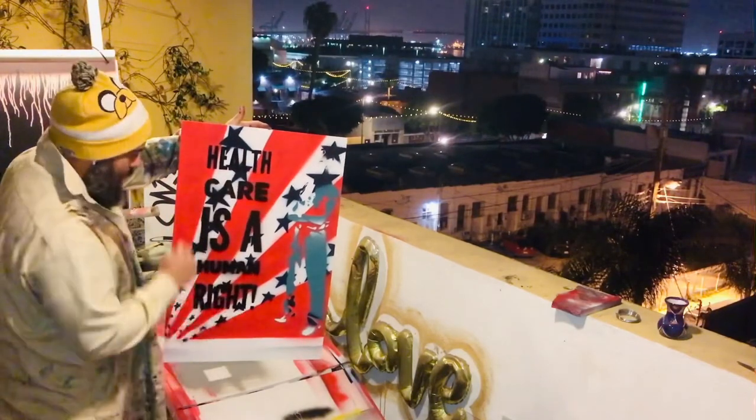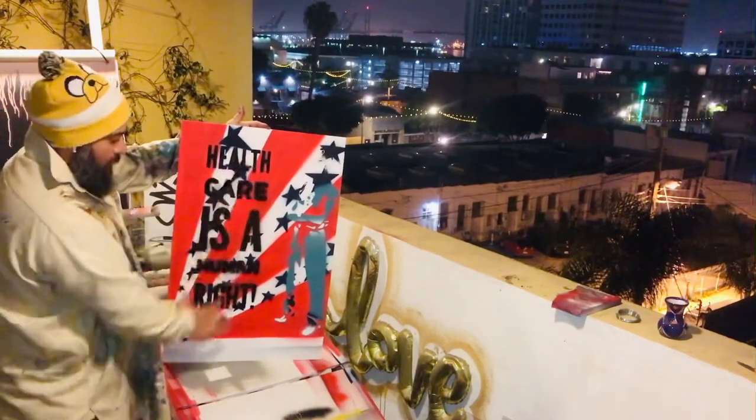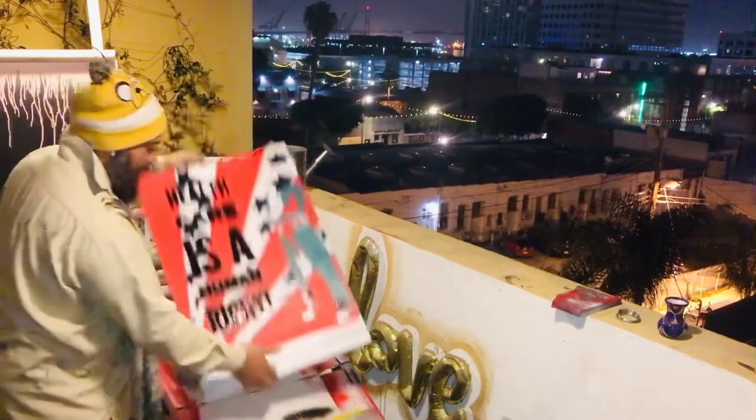I got this top layer in. There will be another layer on top of that. Another layer on top of that.